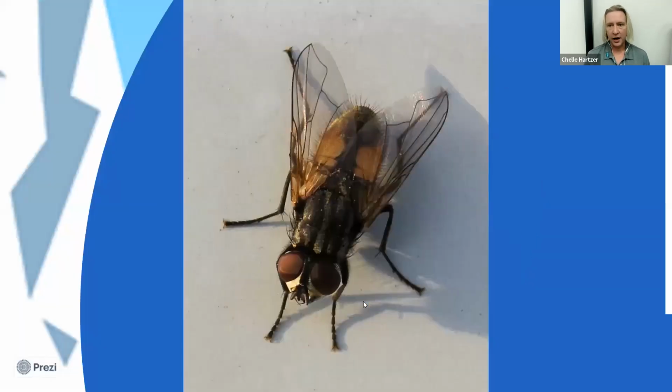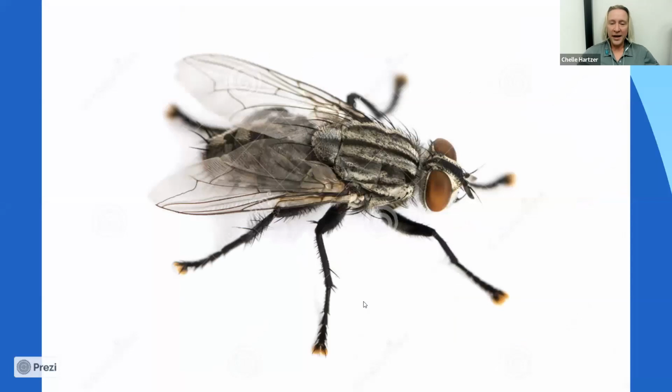And of course, house flies. Nobody has not seen a house fly, and these things are gross. They carry a lot of bacteria, viruses, and other fun stuff that we'll talk about. And then we have flesh flies. You can imagine with a name like flesh fly what they tend to feed on.